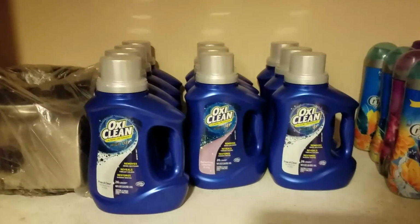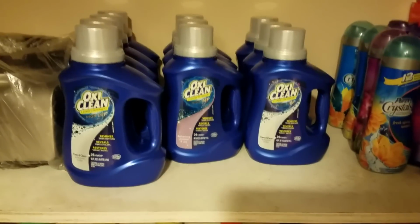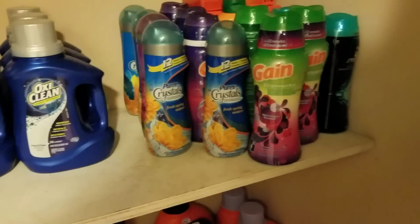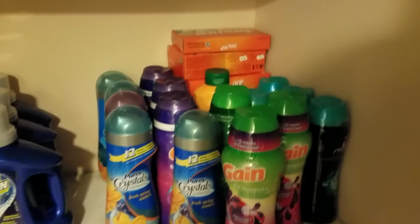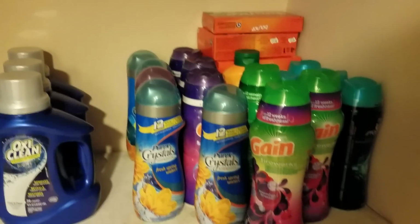The next shelf, I have this new product. It's relatively new, the OxiClean. I have some of those. I have these Purex crystals, some Gain fireworks, some Unstoppables, and in the back I have Bounce. The Bounce. Those are the driest sheets.